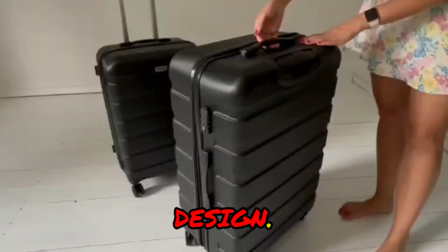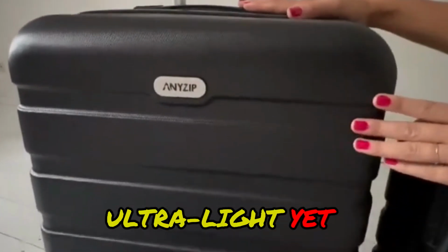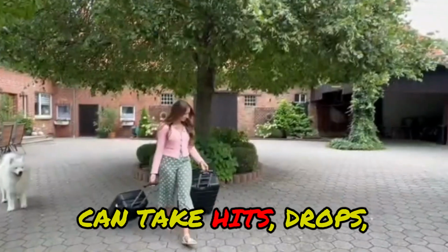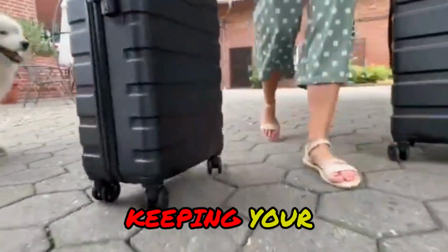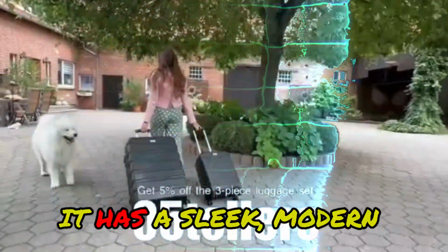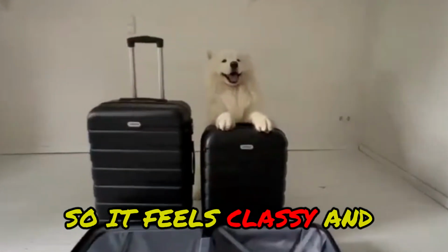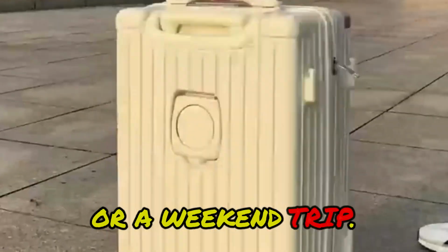Let's start with the design. The Samsonite Freeform is built with an ultra-light yet ultra-strong polycarbonate shell, which means it can take hits, drops, and airport chaos like a champ, all while keeping your belongings safe. It has a sleek, modern look with minimal branding, so it feels classy and professional, whether you're headed to a business meeting or a weekend trip.